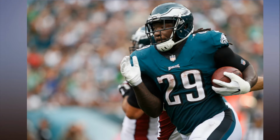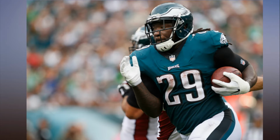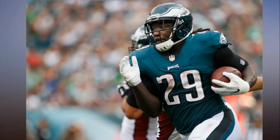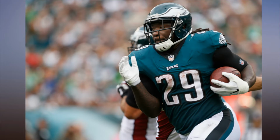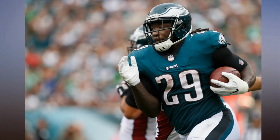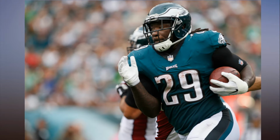Eagles RB LeGarrette Blount vs Redskins linebacker Zach Brown. The Redskins managed to hold Eagles running back LeGarrette Blount in check in their Week 1 matchup, yielding just 46 yards on 14 carries. But over the past 4 weeks, Blount has amassed 344 yards at 6.1 yards per carry. He's a powerful back that's hard to bring down, and the Eagles' running schemes have provided him running lanes.